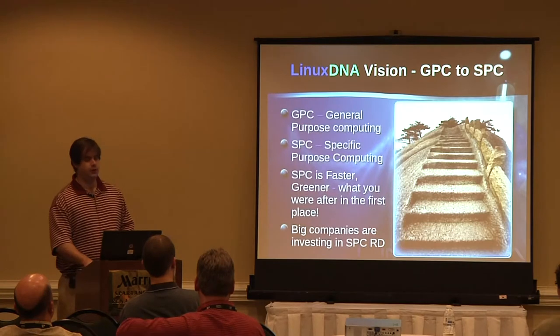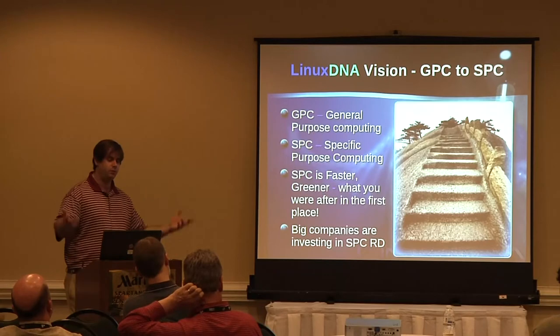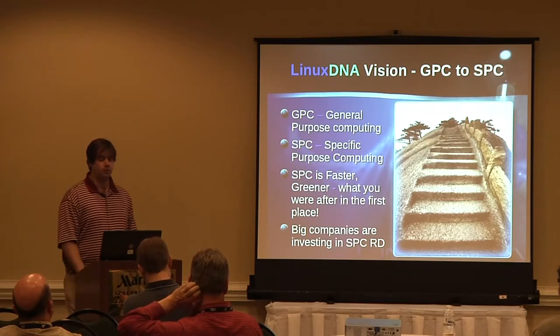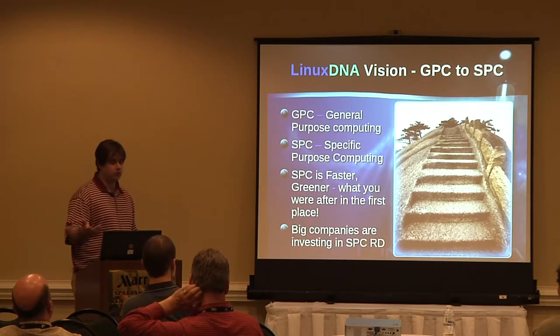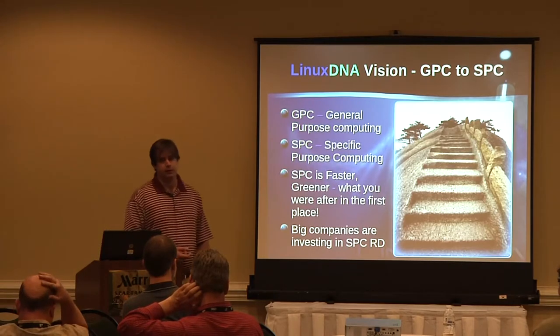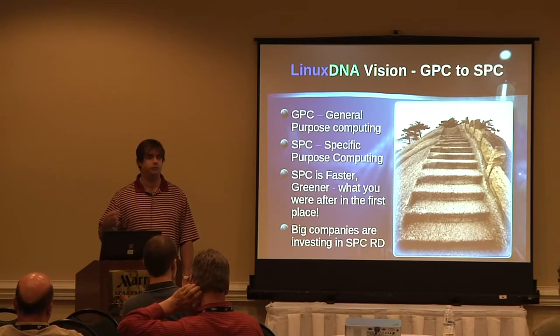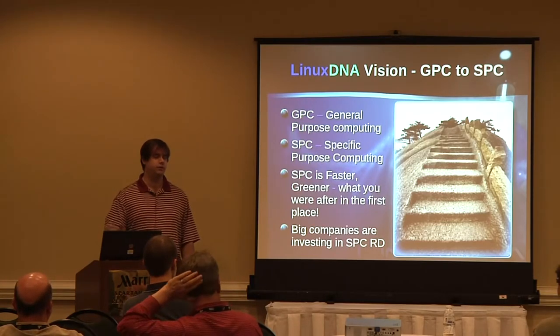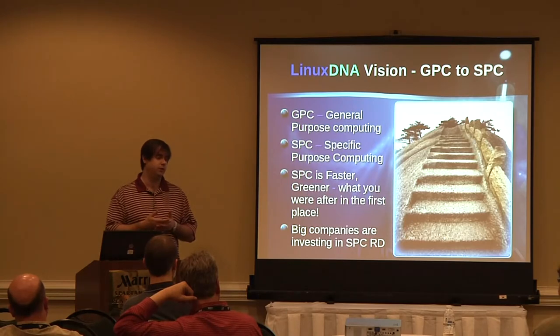So the vision, the why we do, the craziness behind it. General PC computing, you know, general purpose computing versus specific purpose computing. General purpose computing is basically what you buy when you go to Micro Center or Walmart and you pick up a box and you've got Windows 7 on there. It's installed, but it's kind of like, yeah, I'm here. Well, what do you want me to use? What am I for? I'm not optimized really, but you know, I can run anything.